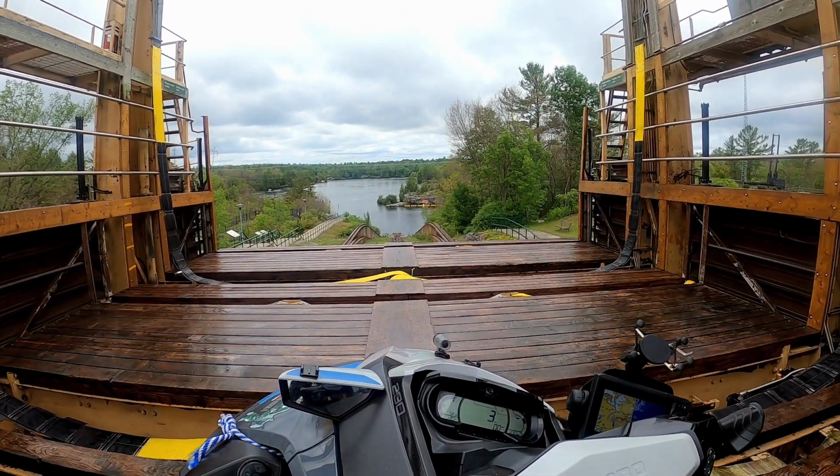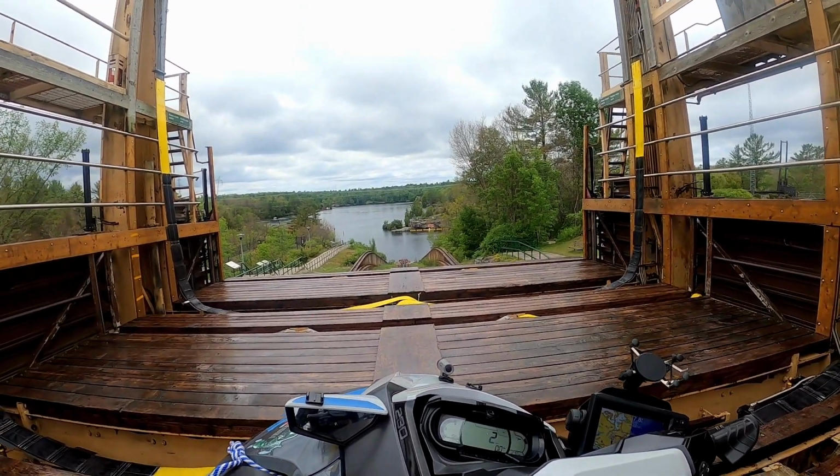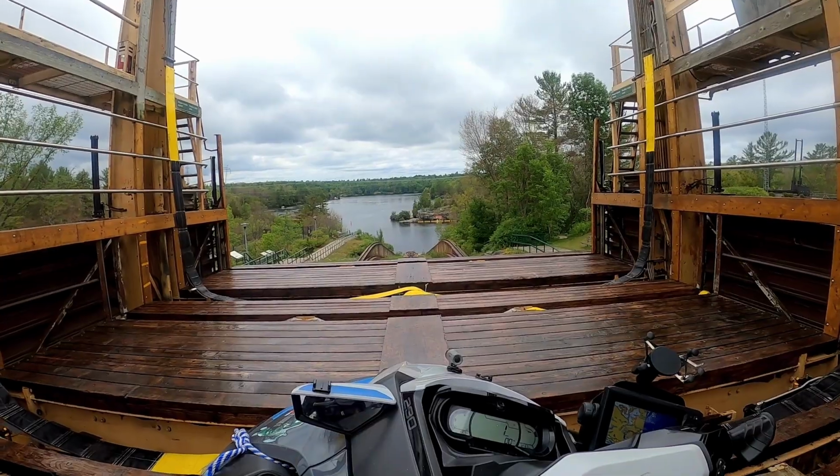A ride at Wonderland, the Mine Buster. You ready for the hill?